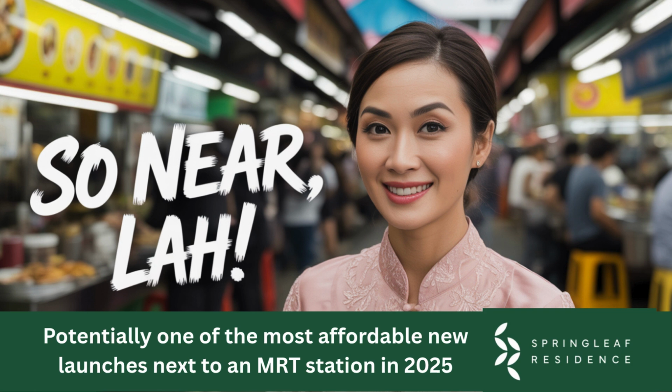Okay, so wrapping this deep dive up then. Springleaf Residence. It seems like a place where perceptions might need to evolve. Amenities aren't zero now, but are set to grow significantly. Right. What seems maybe a bit Ulu today is clearly planned for transformation. And the school situation is maybe more nuanced than just a simple 1-kilometer radius check. Absolutely. The connectivity plays a big role.